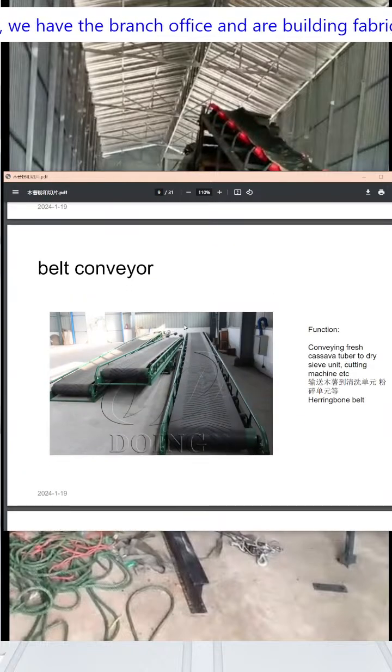And this one is our belt conveyor. The main function of the belt conveyor is to transport cassava to the next process. For example, transport cassava from the feeding hopper to the cleaning machine. After cleaning, we use the belt conveyor to transport cassava to the next peeling machine. So the main function is transport.